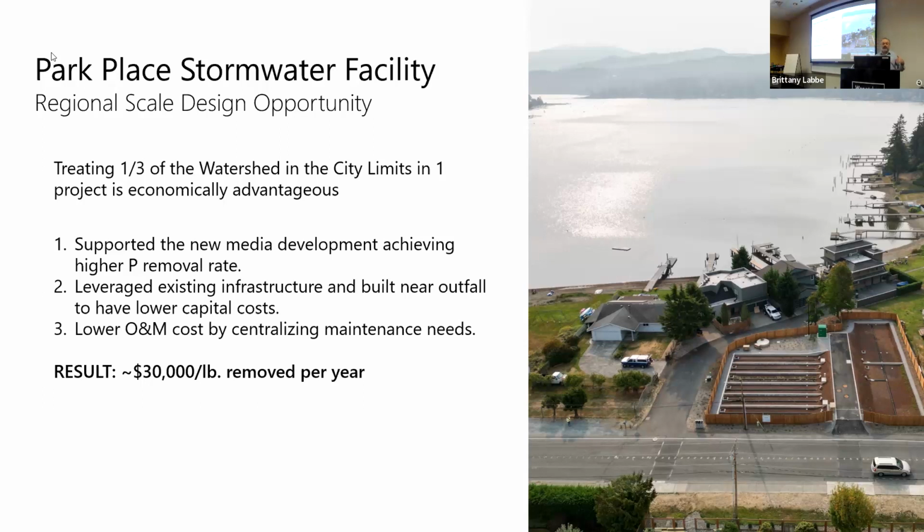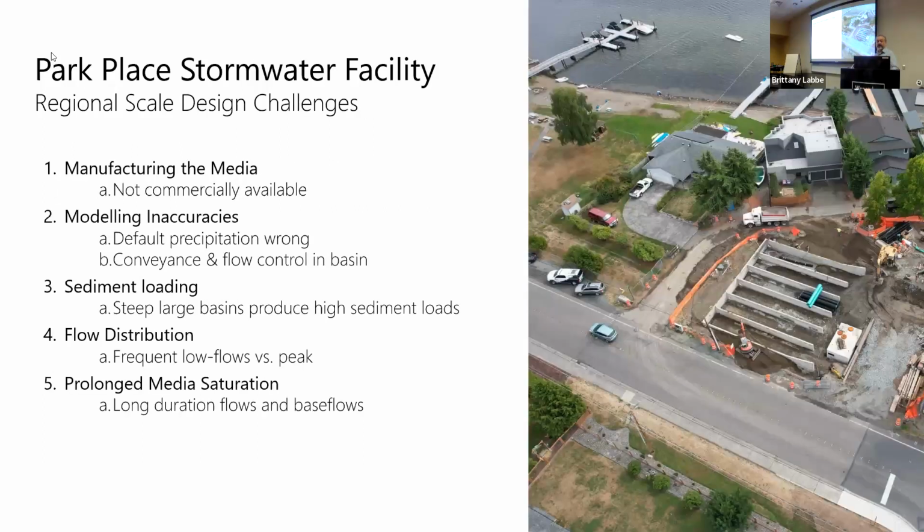We also know that there were some things that made this project cost effective. The conveyance was already there. It was already a stormwater facility. There were a lot of factors that made this a very efficient project. But the media performance and all that was a significant part of it, and centralizing O&M. So it's really again, the efficiencies of a regional facility.